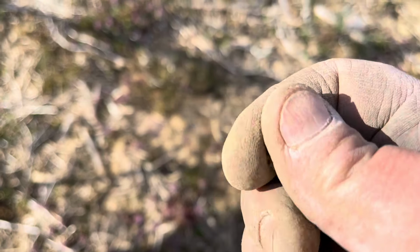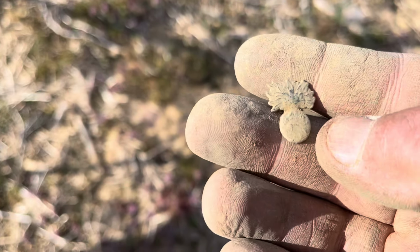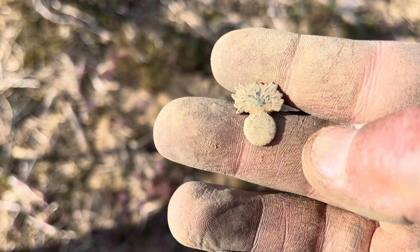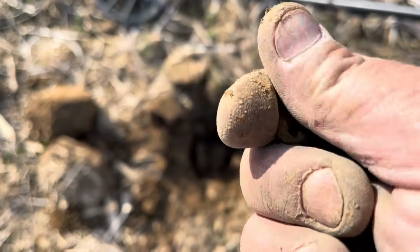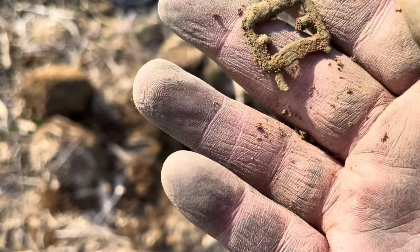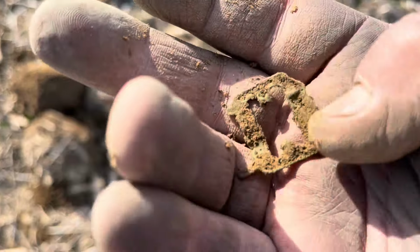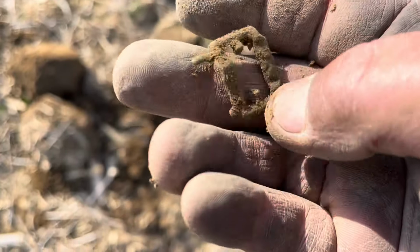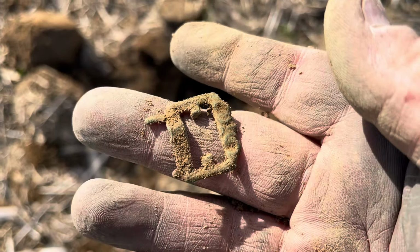That is... Looks maybe brass or lead pewter. I don't know. Just pulled that out. Nice little fancy buckle. That's early. Well, maybe not. It's pressed. It's still cool. Has a cool design.